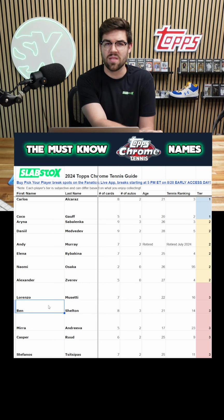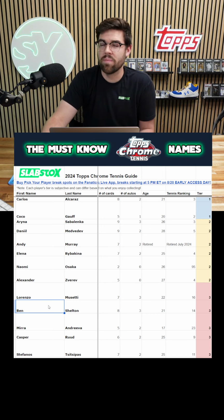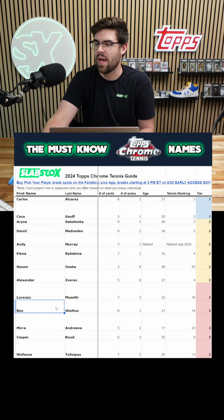He's actually about to play coming up here really soon at the Cincy Open. I think he actually is on center court next. So definitely an American fan favorite. He went to the University of Florida. So there's maybe going to be some Gator fans chasing after his cards, but he hasn't won any big events yet. Hasn't won a Grand Slam or a Masters 1000. He is just 21 years old though, so he's got time.